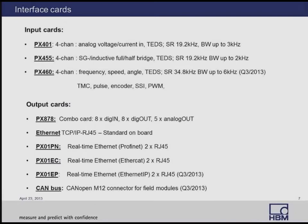The 455 card is a bridge module. It also supports TEDS and has a sample rate of a maximum of 19.2 kilosamples a second, but has somewhat lower bandwidth, 2 kilohertz, and mostly bridge sensors do require a smaller amount of bandwidth, whereas vibration type of sensors will require higher bandwidth. The 460 can do a variety of sensors, frequency, speed, angle, etc., pulse, coder, SSI, PWM.